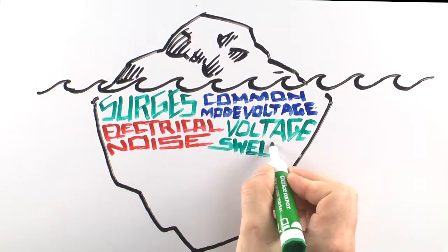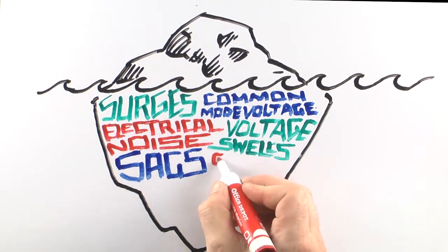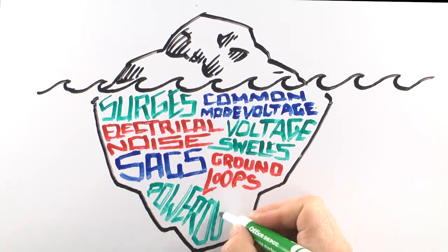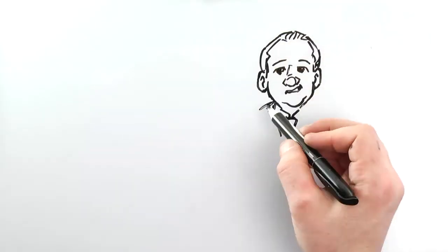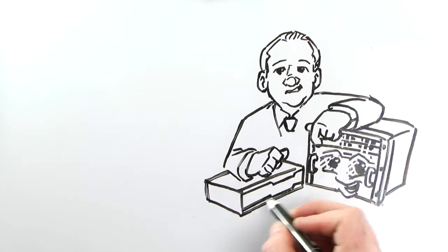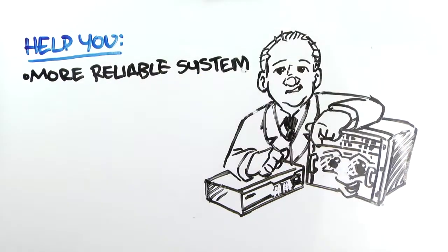Powervar offers protection for the whole iceberg, protecting your system from surges, common mode voltage, electrical noise, voltage swells, sags, ground loops, power outages, and other disturbances. So what all of this means to you is that bundling a Powervar power quality solution with your telecommunication equipment helps you have a more reliable system with maximum uptime.